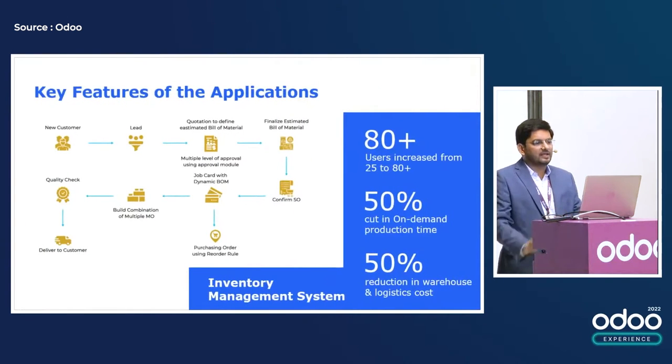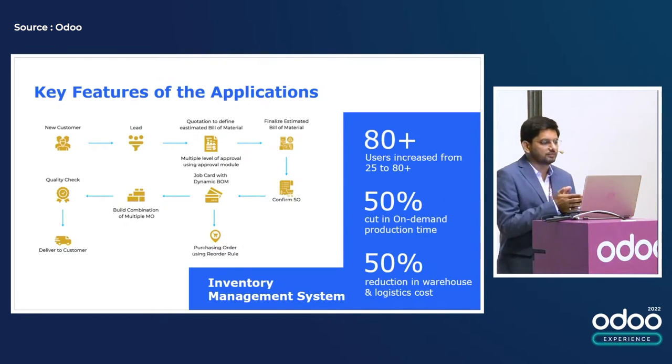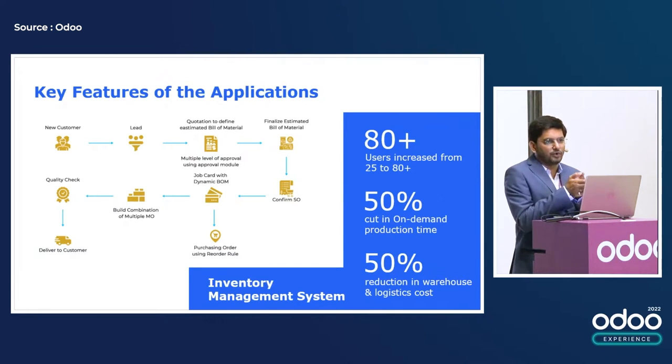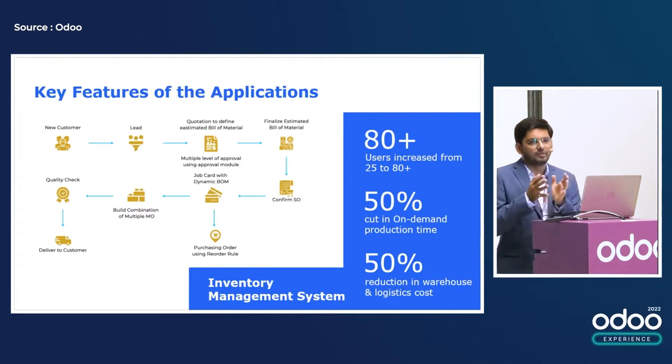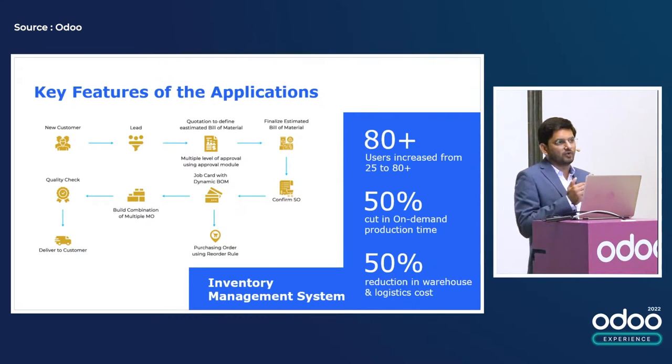So these are the main key features that we have implemented and mapped their current manufacturing business into the Odoo system. When a customer comes in as a lead, we import it into an Odoo CRM lead. Then they define a quotation, which is an estimation of the bill of material, how much bill of material is going to be required for that process. There are multiple hierarchies of approval, so we have built an approval management system on top of Odoo.